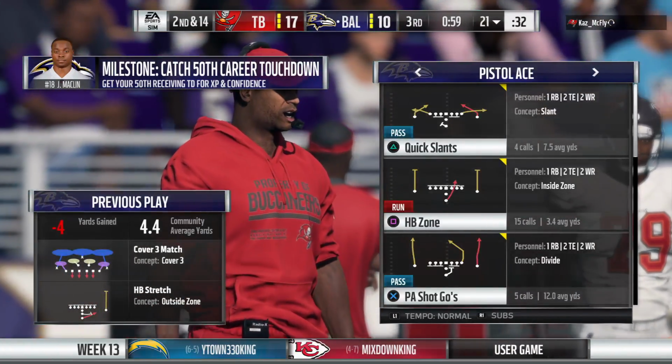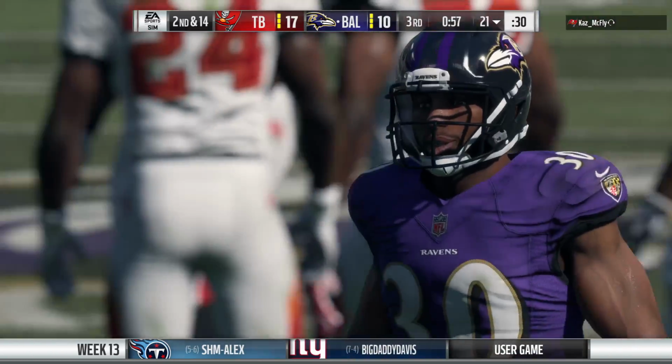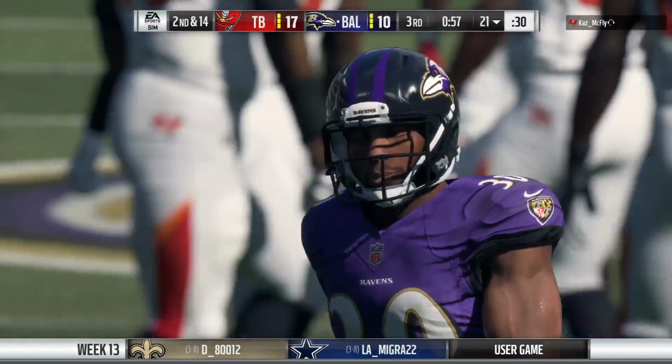Well, you had to punt on your first drive, and on the first play of the second drive, you end up going backwards. I would dare say they need something good to happen right here, right now.